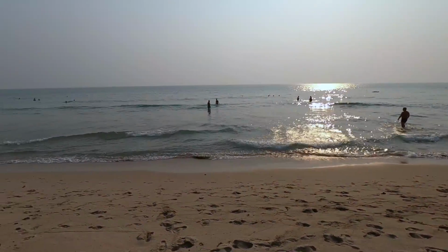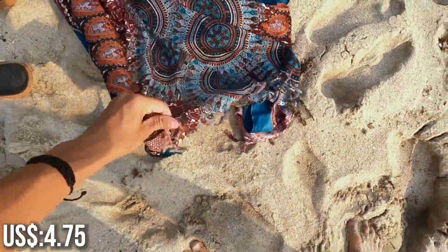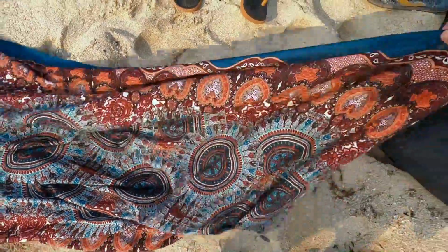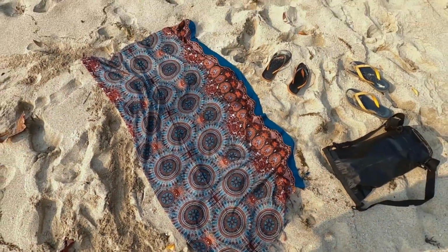Carol's already gone for a swim. And we just got this beach towel here. So this is 150 baht. Pretty hippie looking one. We lost ours in Bagan in Myanmar. Looks pretty cool.